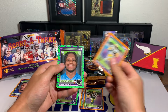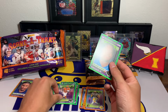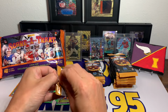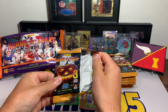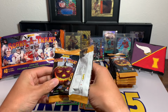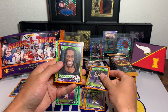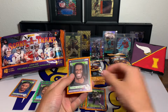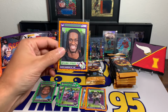Jair Alexander, Devontae Walker rookie, and a Roschon Johnson. There could actually be a couple cool color matches with the pumpkin, but I don't know about the bats. Alvin Kamara, Marvin Harrison Jr., and Fred Taylor. So, you know what, we're going to sleeve up one card at least. Marvin Harrison Jr., of course, Cardinals fans.